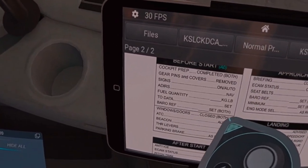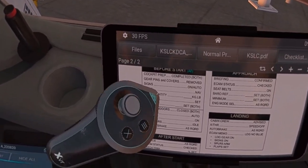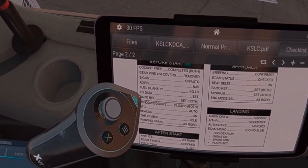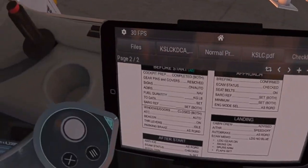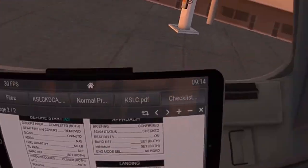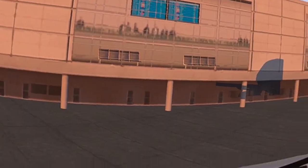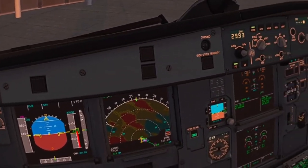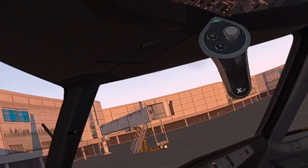Cockpit preparation completed. Gear pins and covers removed. Signs on. Fuel 13,800 pounds, checked. Takeoff data set. Baro reference 29.93 set. Delta 760 request pushback. Delta 760, pushback approved.